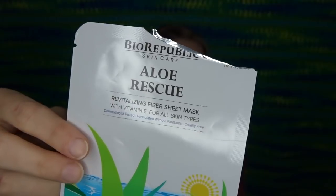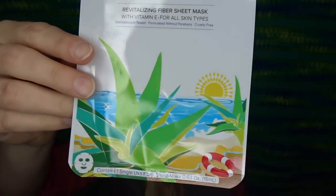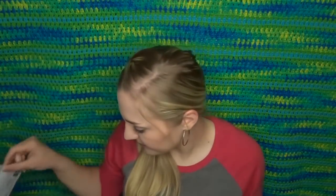And then very last, I used two sheet masks this month. I got my first little twinge of sunburn, nothing crazy, a week or so ago, and so I had this mask that I'd put back for a long time. This is a BioRepublic Aloe Rescue, so it's literally made for after sun, like if you've had some sun. It has vitamin E in it. I could not tell that it did anything for me, but there's that.